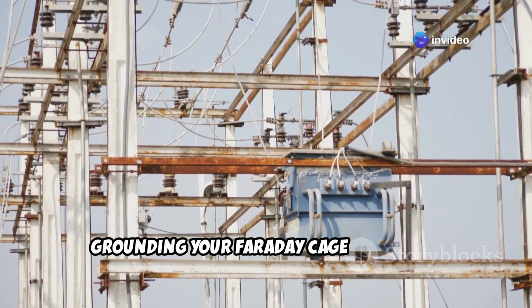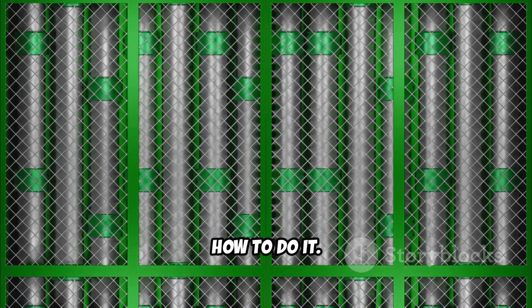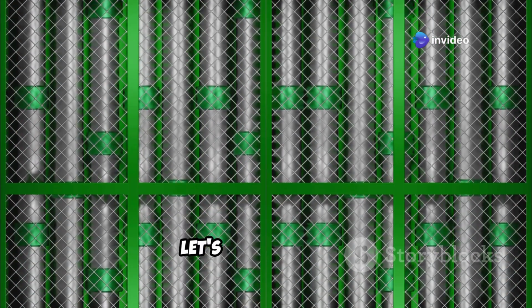Grounding your Faraday cage. When and how to do it. Grounding is a crucial step in ensuring the effectiveness of your Faraday cage, but it can be a bit tricky to understand, so let's break it down.